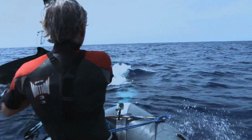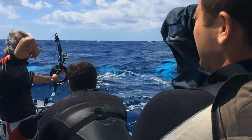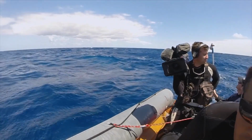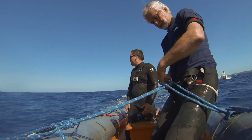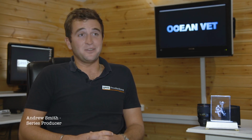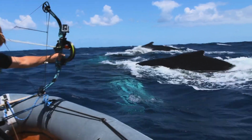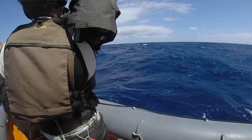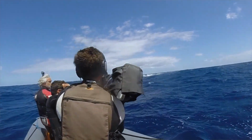Repeatedly, the team took the tiny inflatable boat within touching distance of 50-ton whales. It's a very dangerous place to be, especially if you're carrying state-of-the-art camera equipment and harnessed to the boat. Filming a television series like Ocean Vet is just full of dangerous things. The first was filming the whale episode, which is the first episode that we shot. I'm strapped in the back of the rib, and I've got a harness here which secures me to the front, and a harness at my back which secures me to the back.